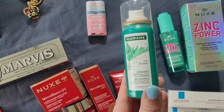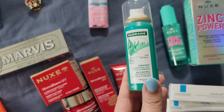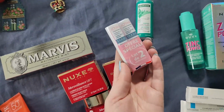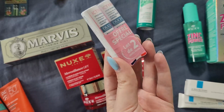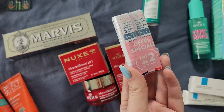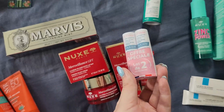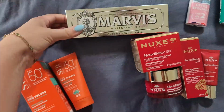This, I just needed a dry shampoo because I ran out. I did see that this brand was really good, so I thought I'd give it a go with the tiny travel size bottle. And I saw a lot of things saying the chapstick there was really great. Just get something that is specifically French, and so I just went with this one because I didn't recognize the name of it. We'll see how that one goes.